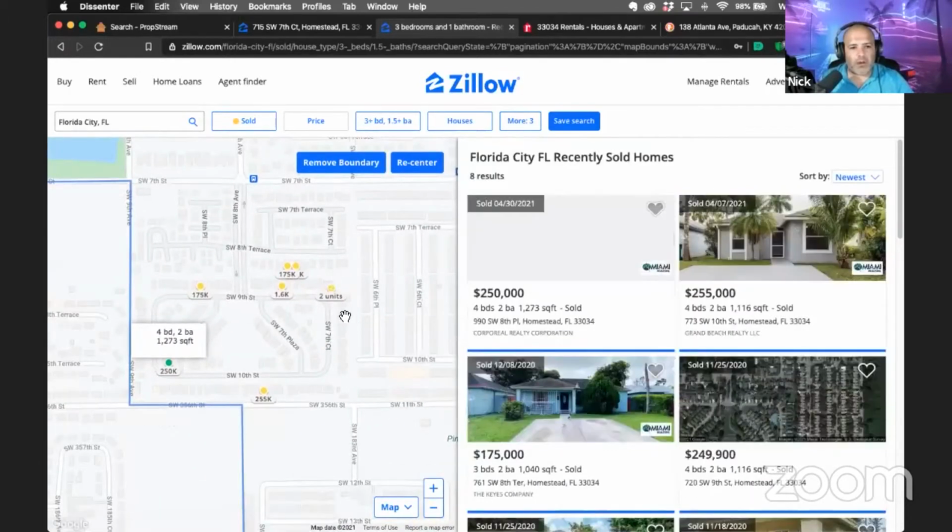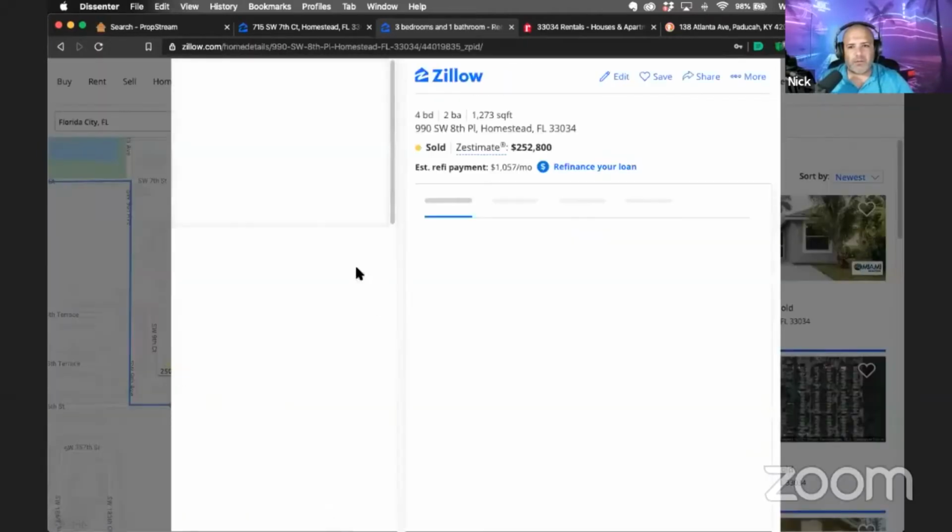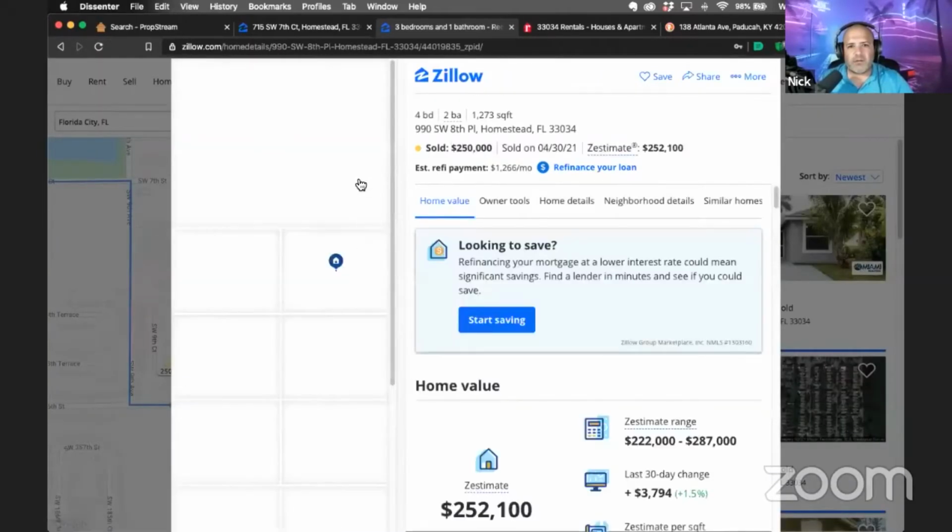So right in here is where the property was, right? We've got one for 250. Let's see, what is this? This was like a flip, or what was this? This is taking forever to load.